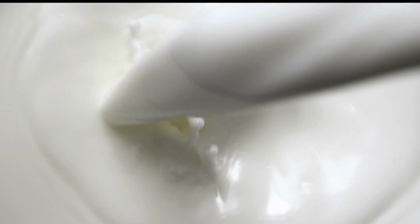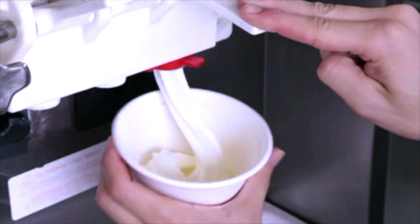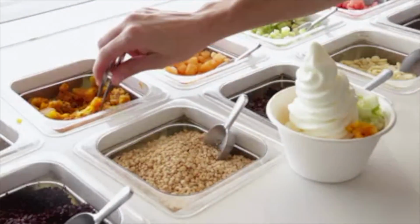The costs incurred by flushing soft serve mix through the machine as part of a sanitizing process is a hidden operational cost that accumulates over the lifetime of a soft serve machine. Believe it or not, these costs directly impact your overall profitability.